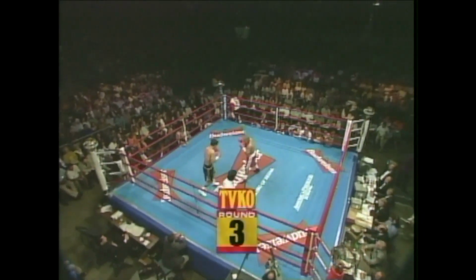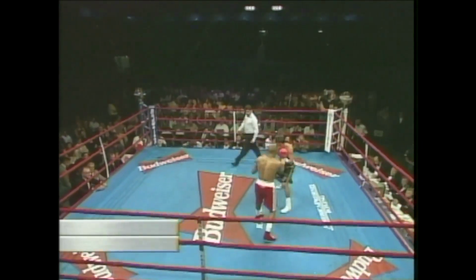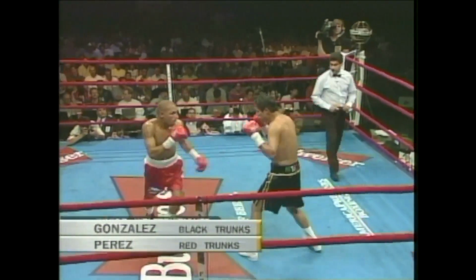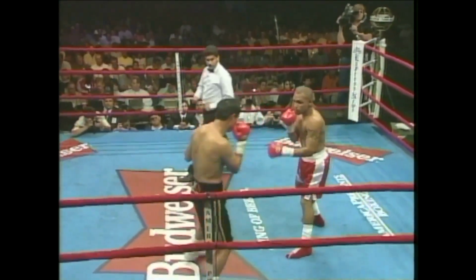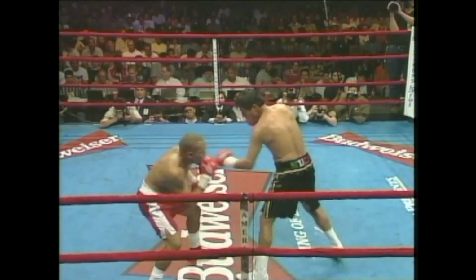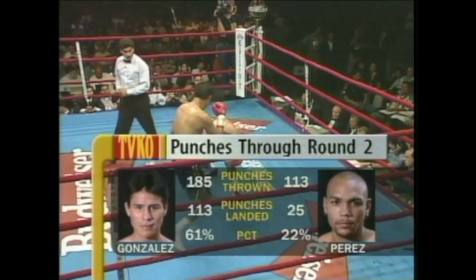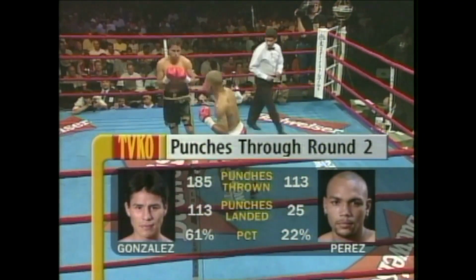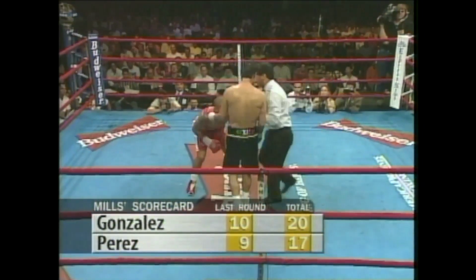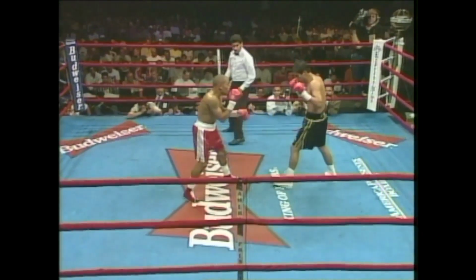Round 3, and Perez comes out seemingly none the worse for wear, even though he did take a pretty good shot at the end of the second round from Gonzalez. By and large, though, very good showing for Perez in there against one of the best in the world in this division. Maybe the best. Here are the numbers, and very lopsided, of course, for Gonzalez. But I thought Perez, I would have thought he'd have been a little bit more effective. Yeah, I liked Gonzalez 10-9 in that round, 10-8 in the round before. But Perez is making him work. It's a good fight for him.